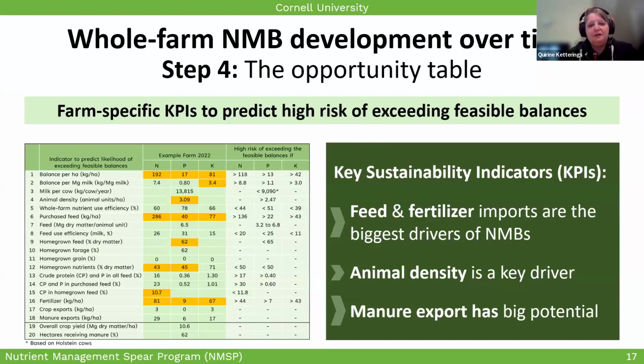We were also able, because of the participation of these farms, to derive what we call the opportunity table. And this is driving a little bit more into the box. You see the first two lines here are the balance per acre or hectare, in this case, metric, or the balance per hundredweight of milk produced. And then we have indicators, things like feed use efficiency, homegrown feed percentage, crude protein, phosphorus in the ration, and animal density. If a farm exceeded a certain level, its indicator got flagged in orange, indicating that that's maybe something the farm could look into to see if there's an opportunity for improvement in these balances. So we've been reporting back to a lot of farms over the years with these opportunity tables, allowing them to dive a little deeper and find out where to start looking for making improvements.